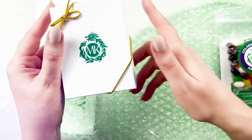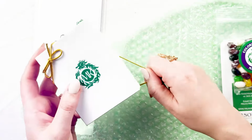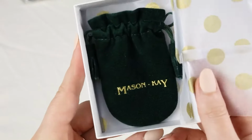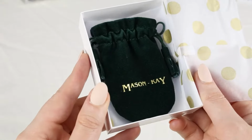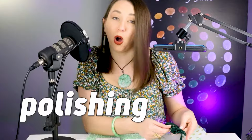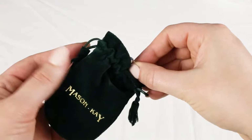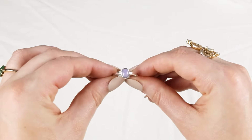So here it is. Beautiful presentation. Very sleek and simple. So this is nice because this could actually even be used as a polishing cloth to keep the jewelry clean. This is schmancy. Oh, it's a ring. Look how beautiful this ring is. Love me some lavender jade.